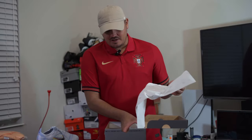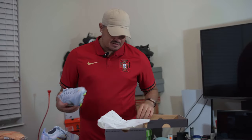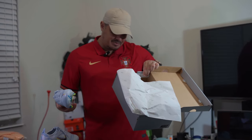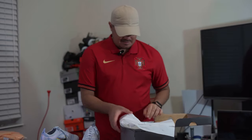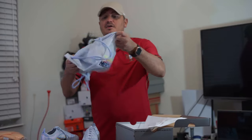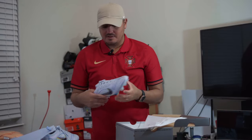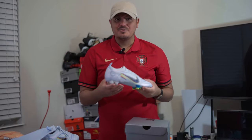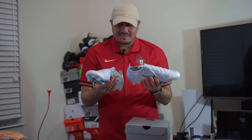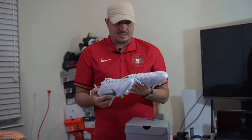But I guess these are kind of cool. They're not white. They look white probably, but let's look up the official colorway. Football gray and black and blue, it says. I don't know, weird name for colorways, but that's it. They kind of remind me of the Ronaldo Superfly, was it Chapter 5 maybe, the Diamond. That's what they remind me of. But again, just the design elements, I guess, are different.